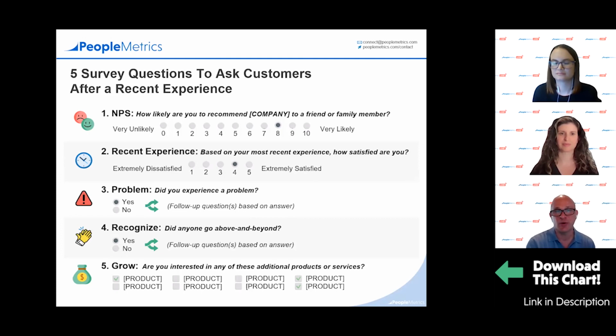There's a question that we often ask for our clients to their customers or clients, and that is, are you interested in any additional products or services? It's simply a list of additional products or services that our client offers that the customer or client might not know about. If they check that box, it simply goes to the sales team as a lead that they can follow up on, or the account management team, however you're structured. Yeah, this is just a way to say, hey, these people might be interested in these things. Let's check in with them and give them some more information.